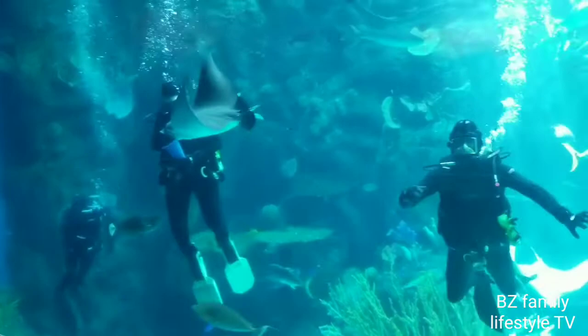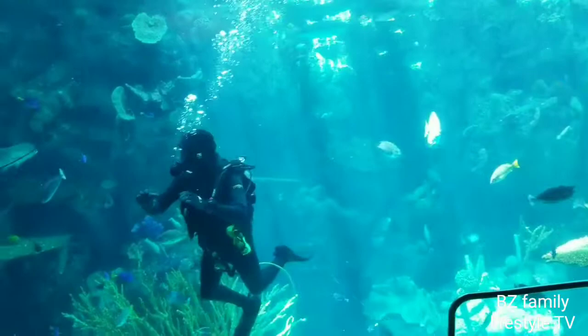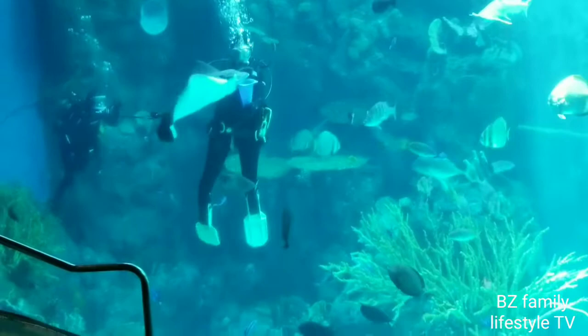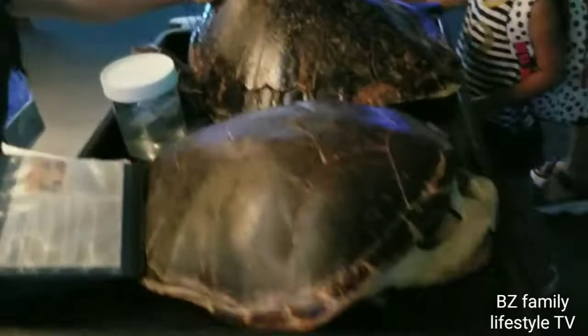Now, our zebra sharks have something in common with the rays. And when one swims by here, I'll point it out. They have these little holes behind their eyes, and they do this. They're called spiracles, and they pump water over their gills. What you'll often see, well, there's two down here right now, is the sharks laying on the bottom doing nothing.